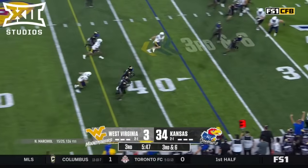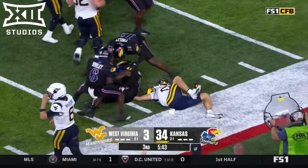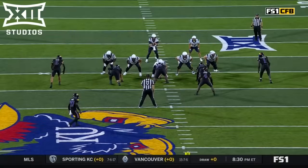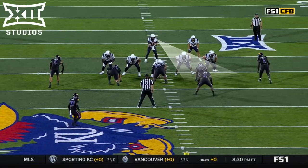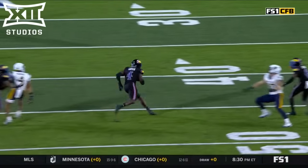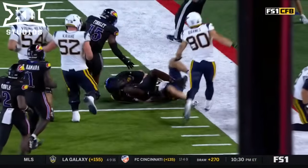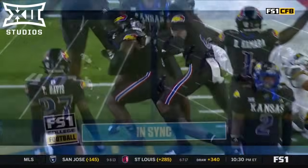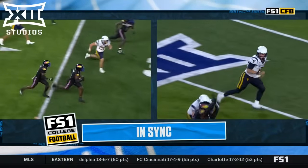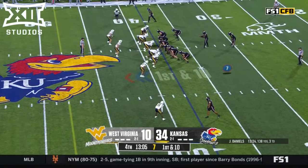Over the middle, it's intercepted. Trey Lathan, the former West Virginia Mountaineer, with an interception off his former quarterback. Nico Marchiol does. Watch his eyes at the start here. And Lathan's going to be reading those eyes the whole way. Baiting. He knows exactly what's coming. Makes the pick and almost gets it back for 6 against his former team.